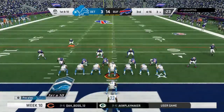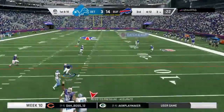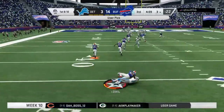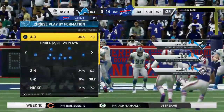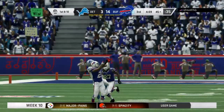From deep in their own territory, they look to throw. He sets to fire, and he's going to be intercepted a 3rd time. Picked off by Quandre Diggs. And they'll set up shop in enemy territory at the 45-yard line.